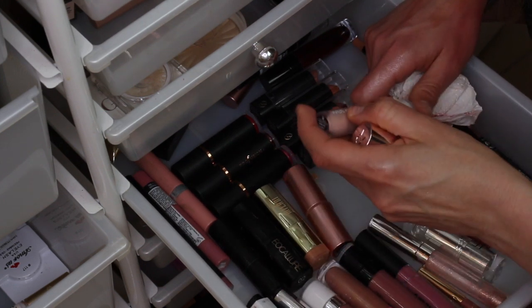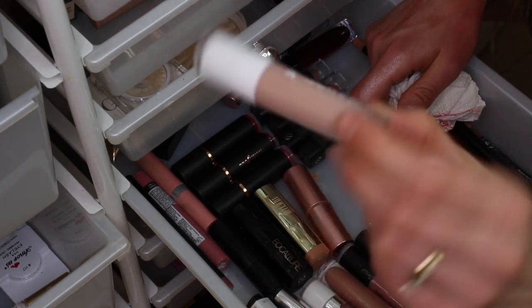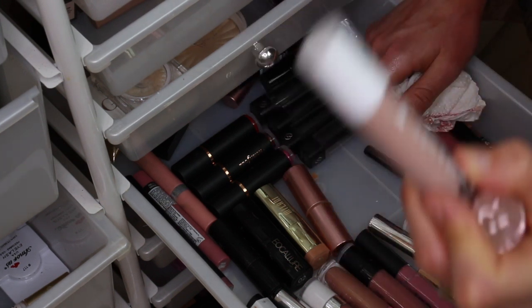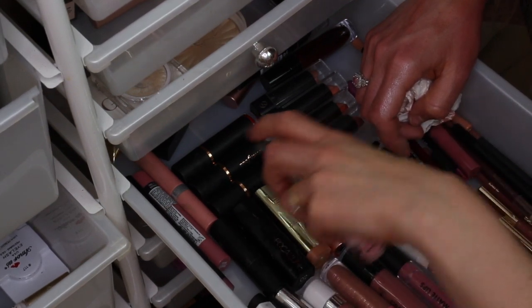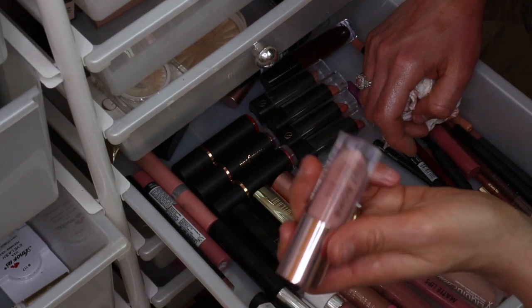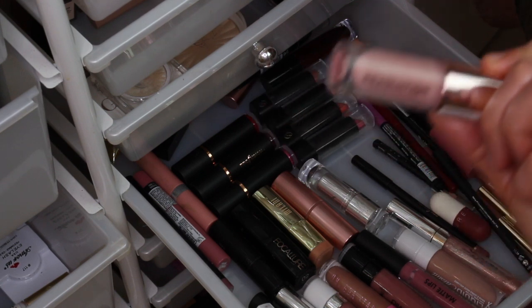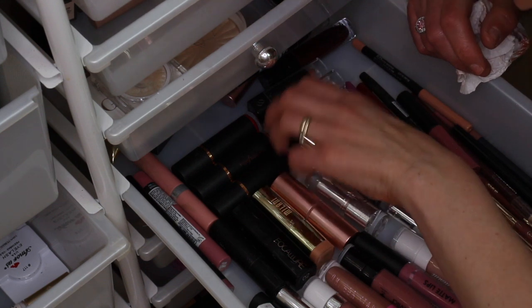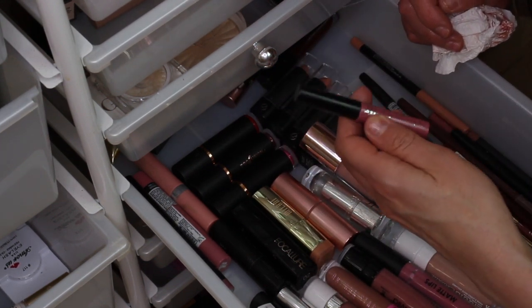Now we get into glossier ones. Wet n Wild Liquid Catsuit, the glossy, really, really nude. This is the color Cut You Bare Naked, and this is really nice. So now we're getting somewhere. And this is Powder Bomb Candy, Revolution Lip Gloss. Amazing lip gloss. Again, my favorite lip gloss, hands down. I'm gonna put it here. And it's getting almost organized.